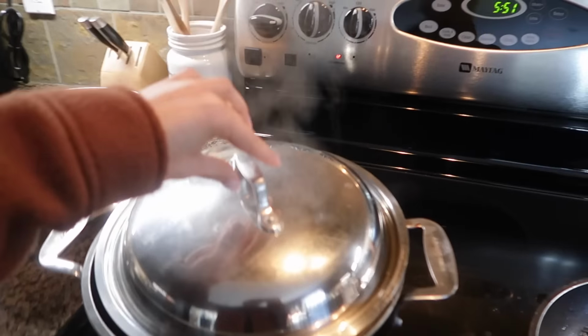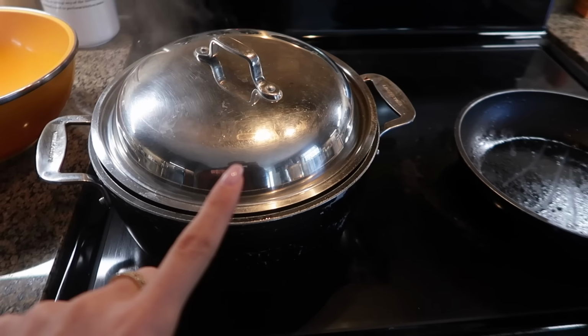And then here we've got, is this hot? Oh yeah, that's really hot. But the meat is in there boiling.